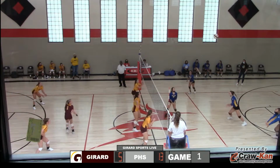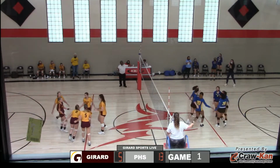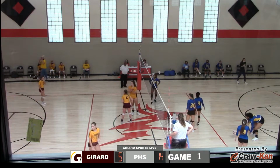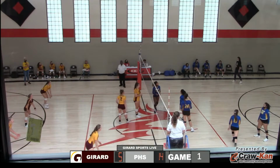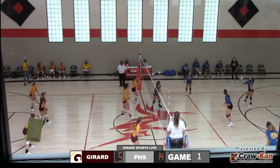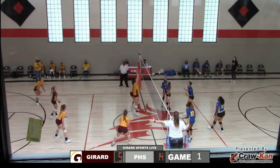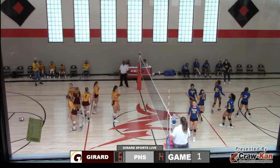Osmus will push it across for the Trojans. They'll set. And another kill by the Lady Vikings. Osmus to Senecat. Troyke will just get it across. And they'll call a double hit on the Vikings. Trojans needed to break that set.